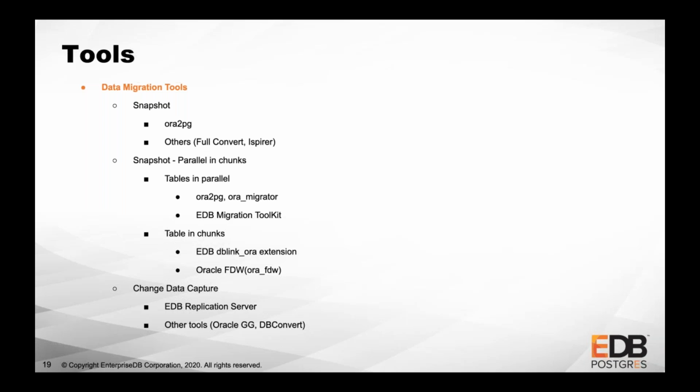Next is snapshot parallel. In this category, for schemas, you have a set of tables that you want to run in parallel. You can use Ora2Pg. There is a parallel option in it that will pick the tables and load to Postgres. Ora Migrator is another open source tool, and EnterpriseDB's Migration Toolkit does exactly the snapshot and parallel. It will work at a table level, load from Oracle to Postgres, and you can pick the targets also.